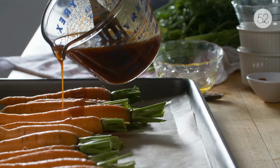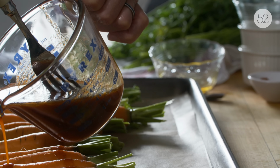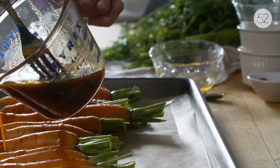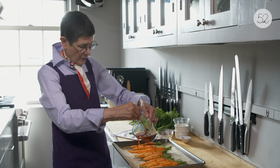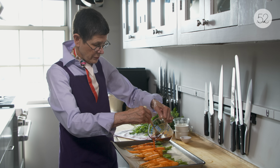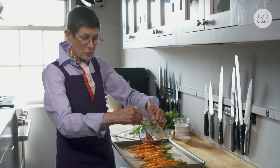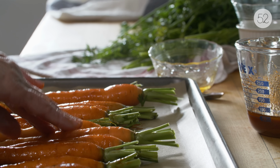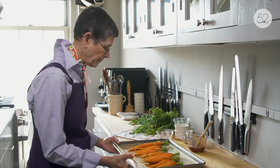I'm going to drizzle some of this, not all of it, over the carrots. Because the carrots get served with yogurt, and it's really nice to have some of the syrup left to flavor the yogurt. Ready for the oven.